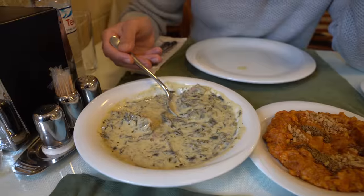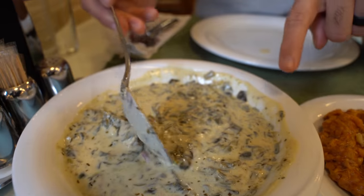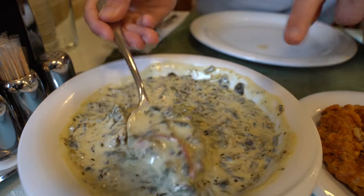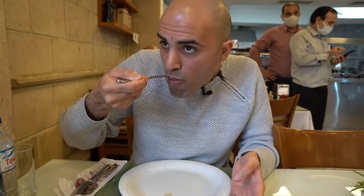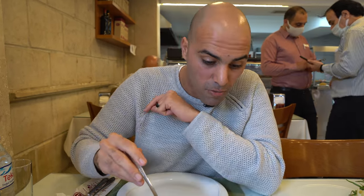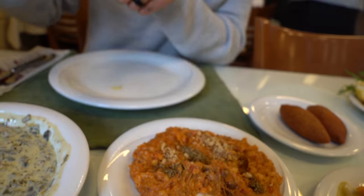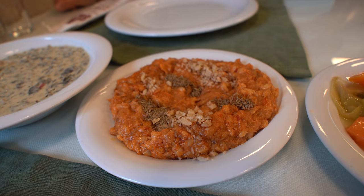So sour. The meat is extremely tender. It's very lemony. Yeah, you got the spinach, a bit of pepper. It's interesting, huh? Okay, let's try the famous ashur. Look at the consistency. Oh, that's nice. You can really taste the meat. Look, this is lamb. This is something that you cannot dislike.